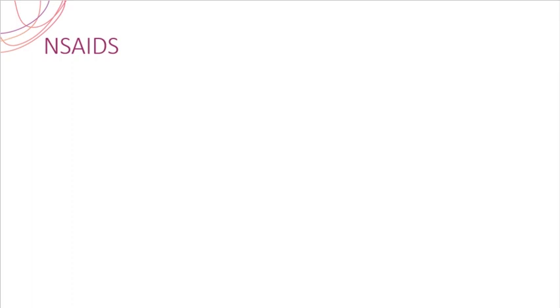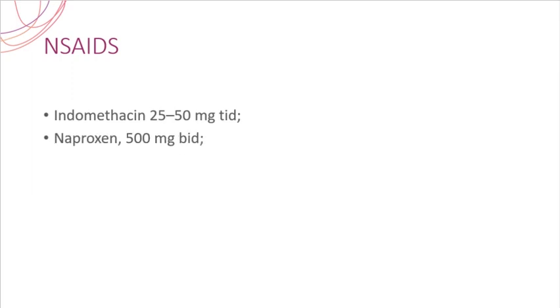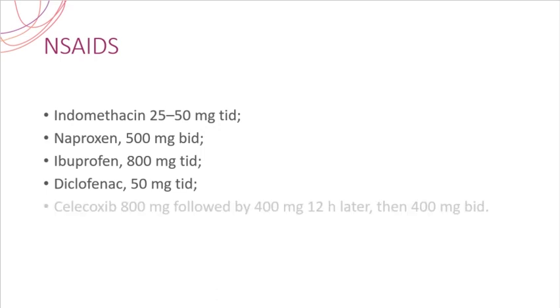Indomethacin 25 to 50 milligram thrice a day, naproxen 500 milligram twice a day, Brufen 800 milligram thrice a day, diclofenac 50 milligram thrice a day, celecoxib 800 milligram to begin with and then give 400 milligram 12th hourly, then you can put 400 milligram twice a day dosage. Any of these NSAIDs can be used based on the patient profile.